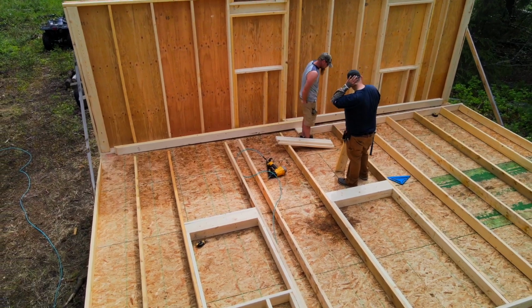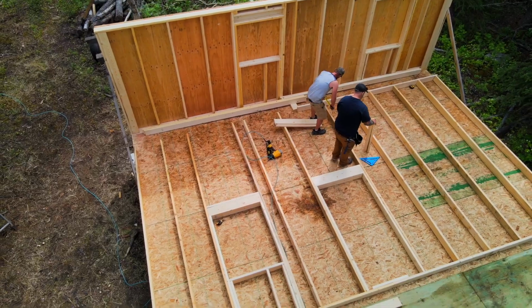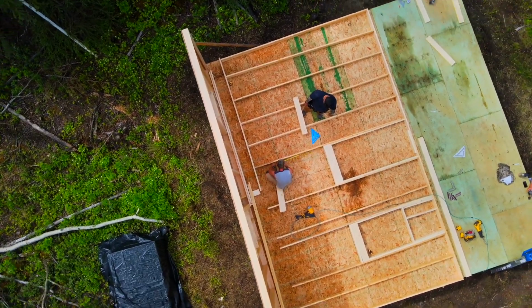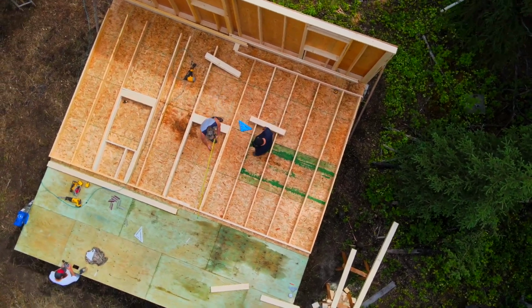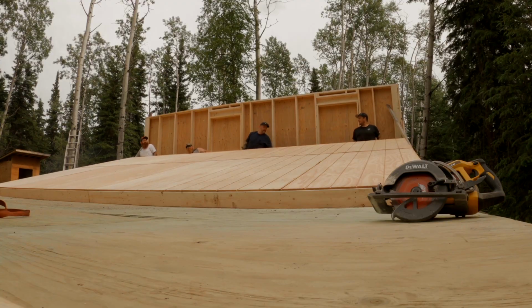So after we framed up that 8-foot wall and sheeted it, stood it up, got it in place, we framed up this second wall. It's 14 feet tall. We sheeted it. It was a little bit heavier than we thought it was going to be, so we called Abel and his family to come out to give us a hand lifting it up. That thing was a beast. Brad, hop under.